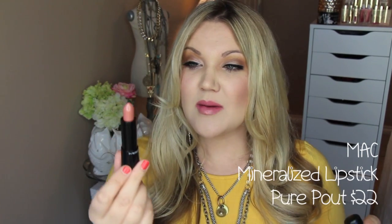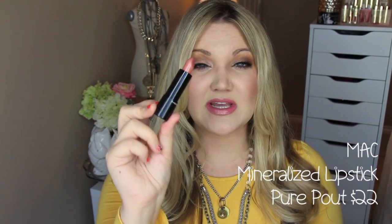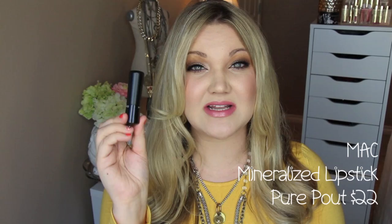Is it the most fascinating nude lipstick I've ever seen? Probably not. But I think it's a great color, and if you like this formula, you're really gonna like this color. I find that some of the other nudes in that collection are a little bit too brown or too pale, and this seems to just be that perfect nude. So I'm hoping that they're permanent because I think this would be a great addition as far as a nude goes to the Mineralized collection.